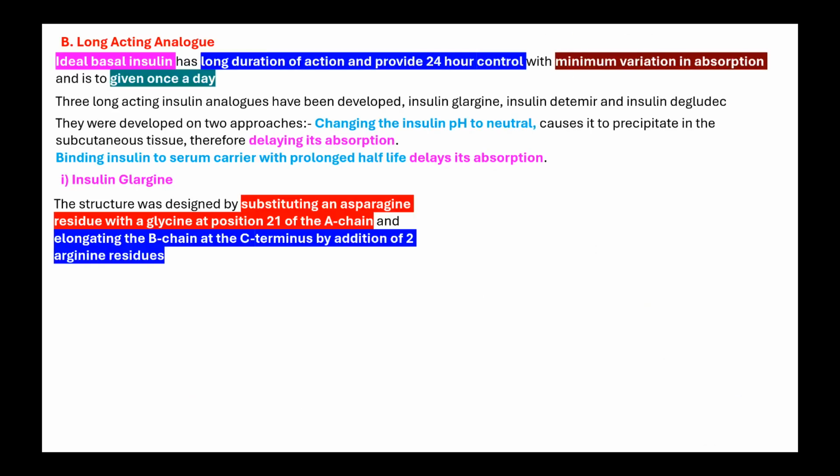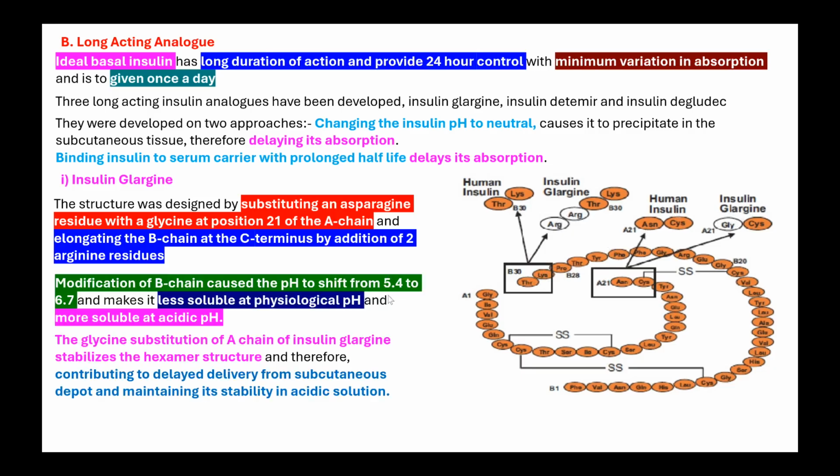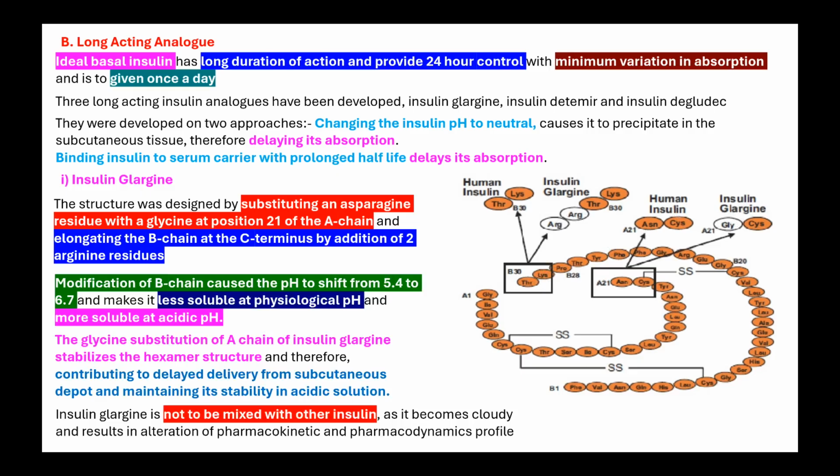And the long-acting insulins, they are made long-acting because you have to delay the absorption and release them slowly into the circulation. So that is achieved by substituting asparagine with glycine at A21, and also you elongate the B chain by addition of two arginine residues. So you can see here, this is insulin glargine, where the 21 position is changed with glycine, and at the C terminal you have the two arginine residues going in. These are the two arginine residues going into the terminal position. So by making it longer, you are able to make it get absorbed slowly and have a longer duration effect.